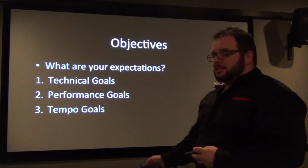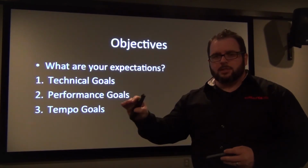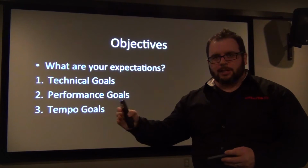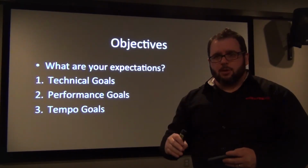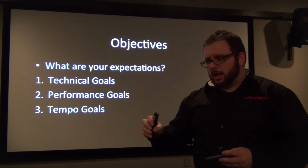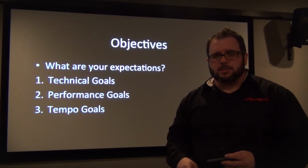And then the last is the tempo goals, and tempo meaning exercise density. Are we doing what we need to do in terms of getting through the workouts? Are we having any kind of log jams at certain areas? Are we having a good flow from space to space inside the weight room? Those are things that you have to evaluate as a coaching staff as well.